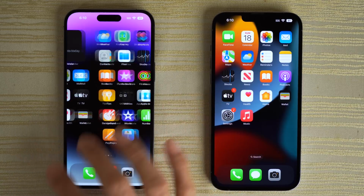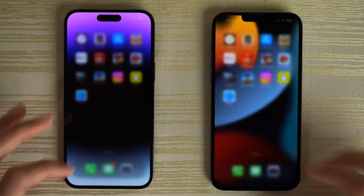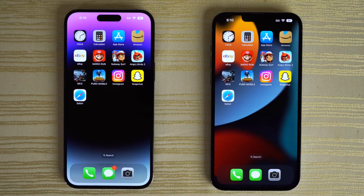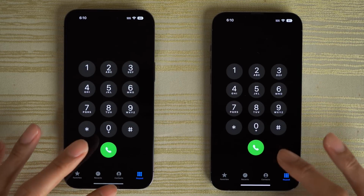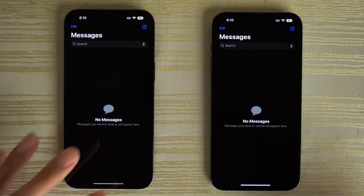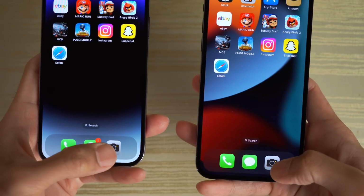I'm gonna swipe over here. These are the apps I'm gonna be using for this speed test. I'm gonna do this on both iPhones, and as you can see, there is nothing in the background. All apps, caches, the browsers, everything has been cleared out. So let's get started by tapping the phone app. Identical. Messages. Same thing. The camera. And let's go.